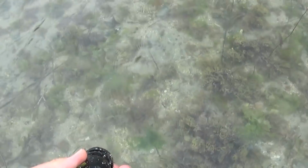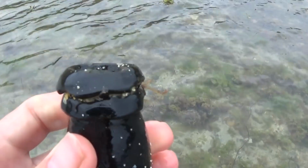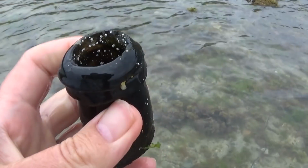So I'm wading around in the water right next to the castle, and I've just picked up this neck of a very, very old bottle here, look. Possibly a bit like an onion bottle, but I can tell that's very old. I'm not exactly sure how old, but I'd say from at least 1800s anyway.